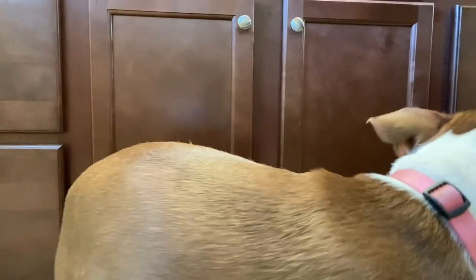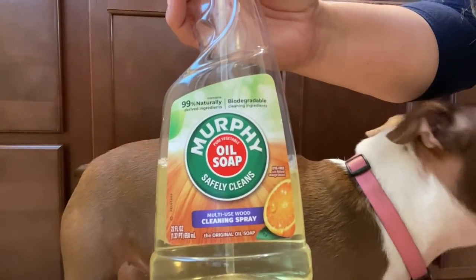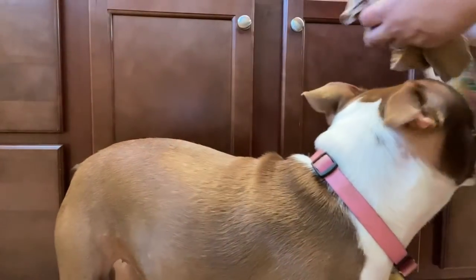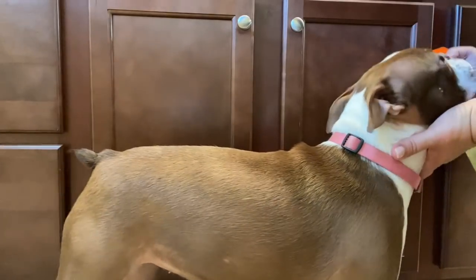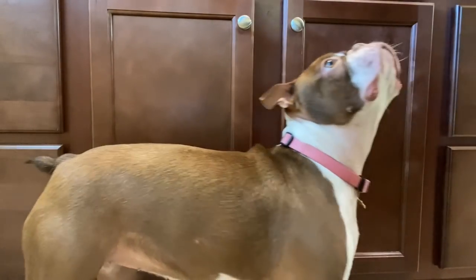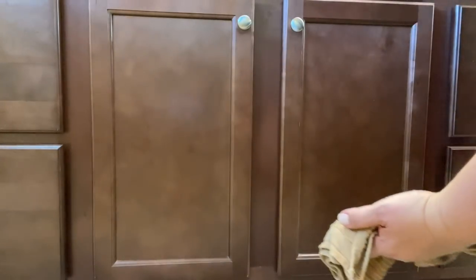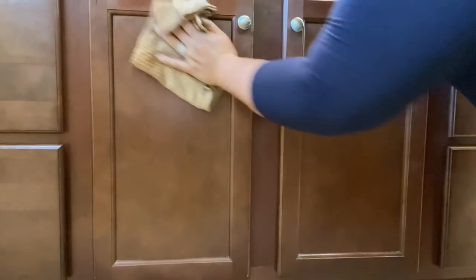Okay, the next item on my list is to deep clean my cabinets around the house. Now, cabinets in my house seem to be made with some type of magnet that attracts fingerprints, dust, drips, and just all kinds of yuck. So every now and then I love to come in and take just a little extra time with a product I know is going to do the job to tackle all that grime that does get left behind on the daily.